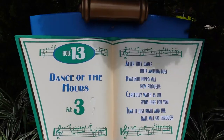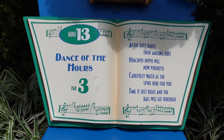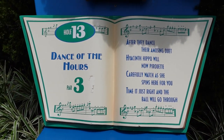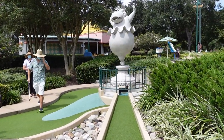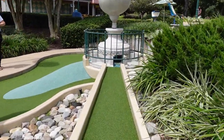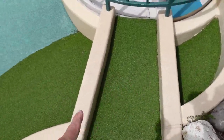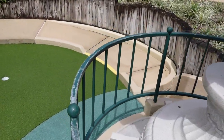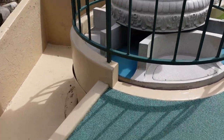After they dance their amusing duet, Hyacinthia Hippo will now pirouette. Carefully watch and see as she spins here for you. Time it just right and the ball will go through. So you just have to get it just right. And if it gets in between here, it'll drop it off here, and then it'll just be back here at the back of the course. So, not the best spot. But yeah, you want it to come straight through.